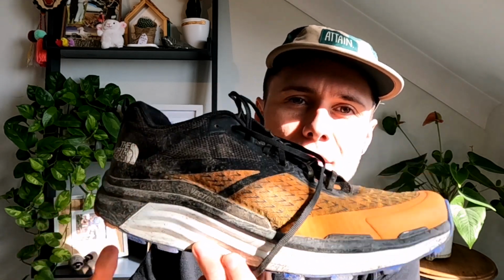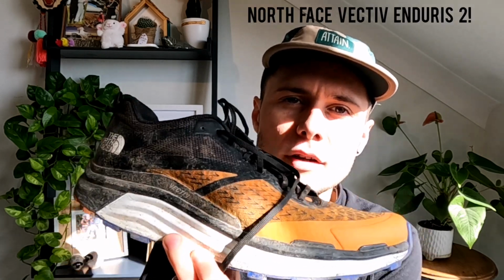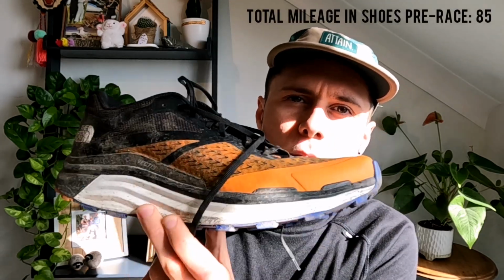The shoes I was wearing were these, which is the North Face Vectiv Enduris 2. I think that's the name of them. I'll pop it up on the screen anyway. A bit of a risk wearing these because I'd only run maybe a 2-hour run in them previously, but they were just super comfortable. I thought I'll give them a go, I'll try them out, and they really helped.